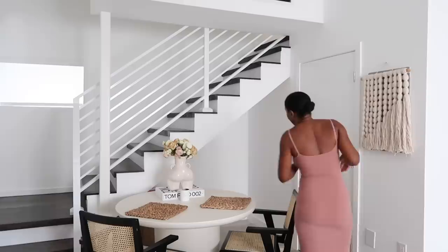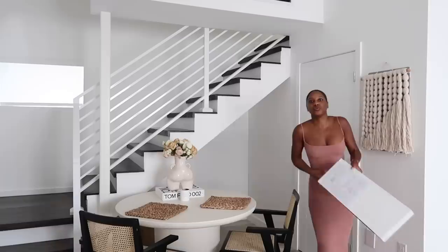Let me show you the shelves I got. I bought these shelves from Wayfair, I believe. I haven't had them installed yet, but I just want to show them to you. I talked about putting shelving up next to my TV. These are the shelves. I had them in my previous Miami apartment.